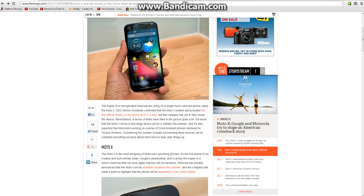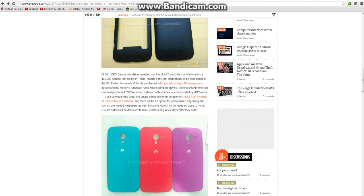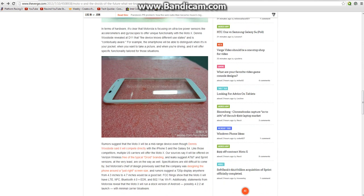They got a new logo. They got pretty much everything. It also looks really nice, and the customizability is really cool. It's supposed to be $200 off contract. It's a high-end phone, so I'm not surprised.